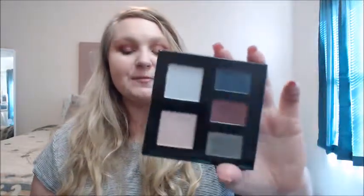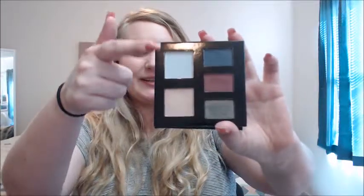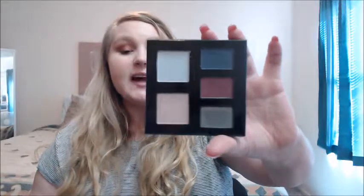This first one I actually got as a free gift from Ulta. The packaging is really cute. This is what the inside of it looks like. It does have a mirror. And these are the shades, but I'm not really into the darker shades. I do like the lighter shades, but I have a friend who I think would get a lot more use out of this. And I think that the quality of the shadows is actually really good.